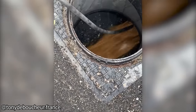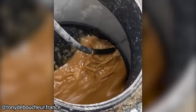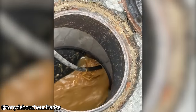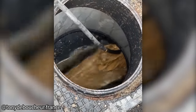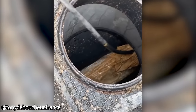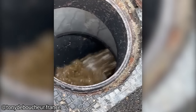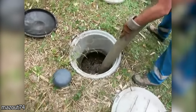Take a look at what came out of this drain pipe after the blockage inside was opened. The unclogging of a blocked sewage drain in progress, watch how it's done.